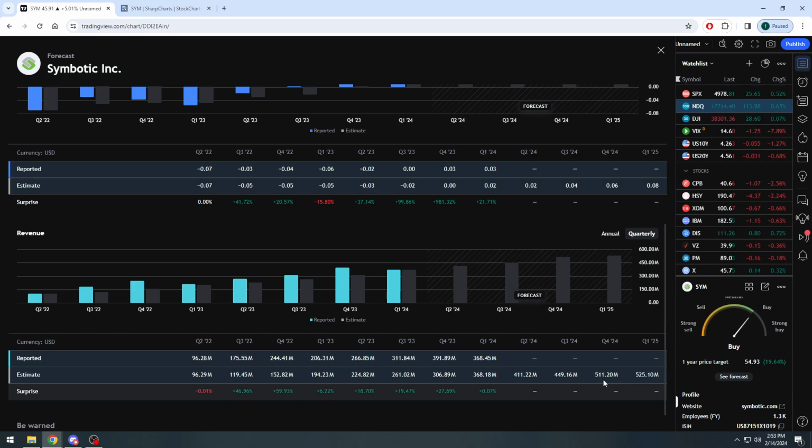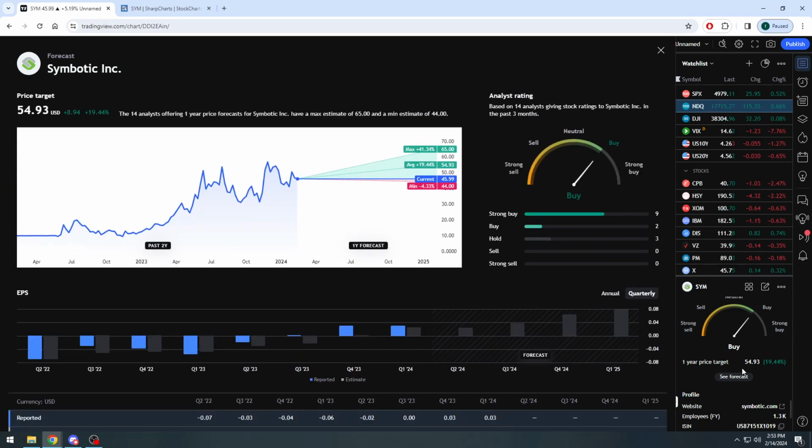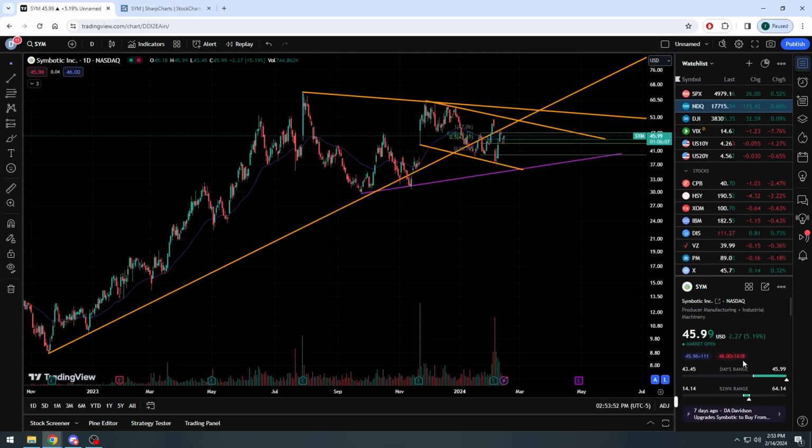And look at the forecast here moving forward now. Next quarter, north of 400 million. After that, almost 450. And then we're going up to north of 500 million. And then 525 million. So if this company continues doing what they're doing, I think that 55 should be no problem, in my opinion. But let's look at some of the fundamentals real quick.